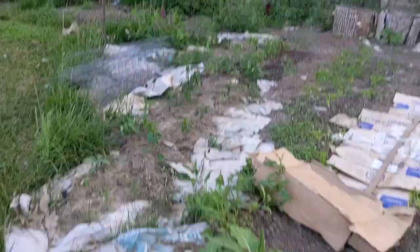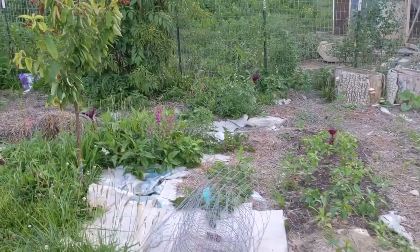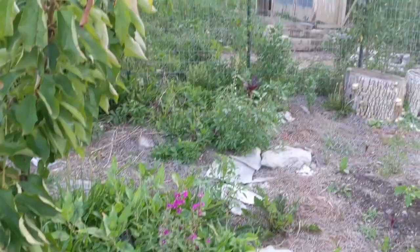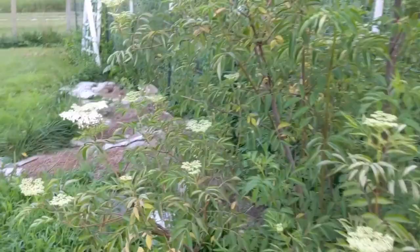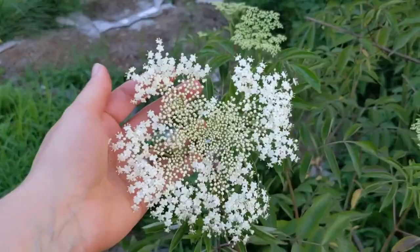I think these are snapdragons I planted, which might come back if the weather's okay, a mild winter. These pretty lovely trees, if you remember, are elderberries. If I wanted to, I could dry these flowers and it would make an elderberry flower tea, which is really delicious. We actually infused honey with those.